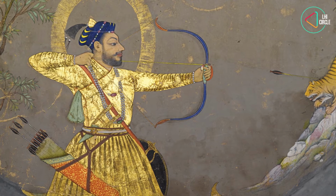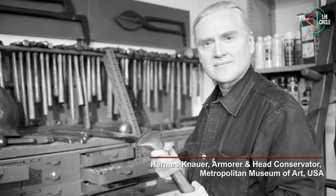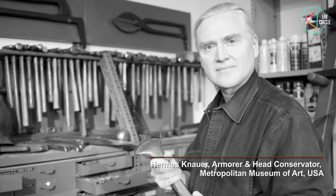When I first started in arms and armour at the Metropolitan Museum of Art, to be perfectly honest, it wasn't my area. And I was one of those people that was like, how is this art? Because you commonly associate arms and armour with violence, conflict, and utilitarian purposes, so that they're used at battle. You don't necessarily think of them as art objects the way you would think of manuscript illustrations or paintings, for example. But I had a fantastic mentor at the Met, Hermes Nauer, who was the armorer or the head conservator of the department, who really nurtured this ability to look at these objects in a completely different light.